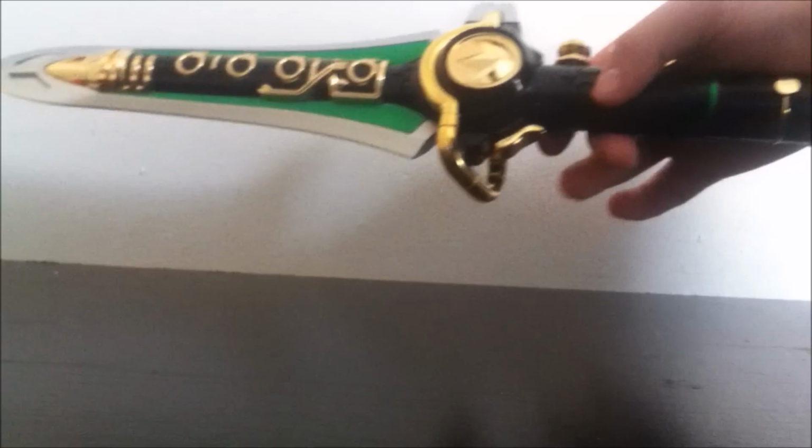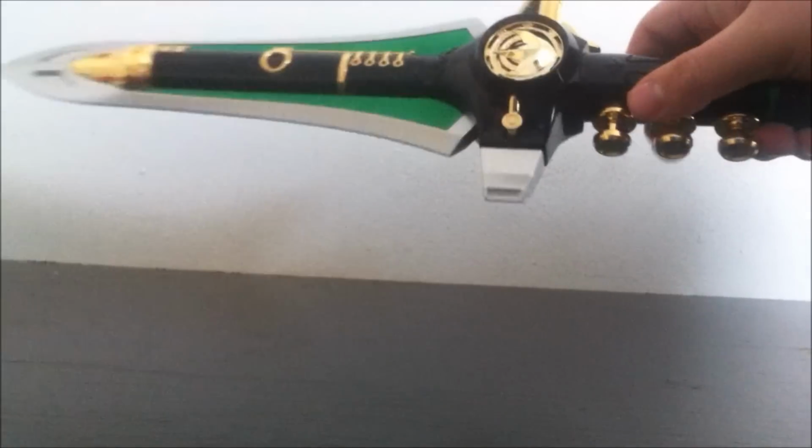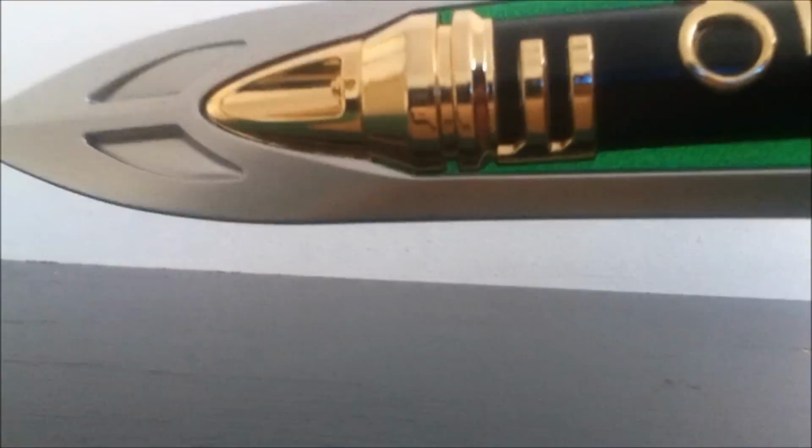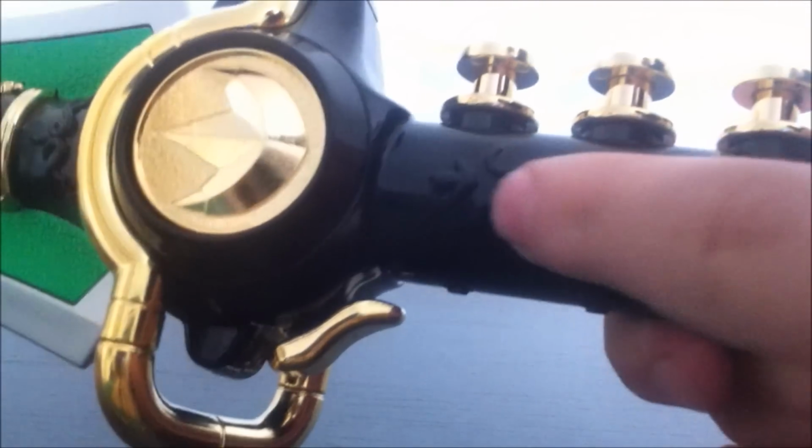Just holding it for the first time, it is really heavy. It is really, really heavy. And I'm going to try to get up on camera to show you in detail. But yeah, it is really heavy. So this is it right here. And the gold plating shines really nice. I think all the heft comes in the handle. So you have, probably, these buttons are 24 karat.